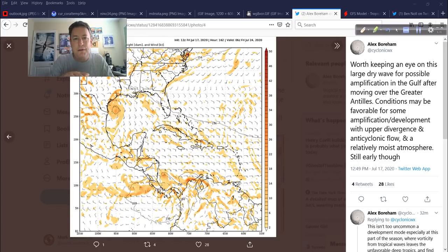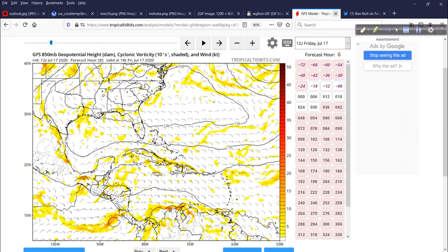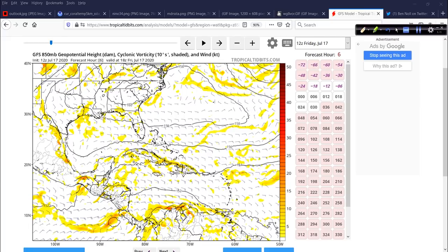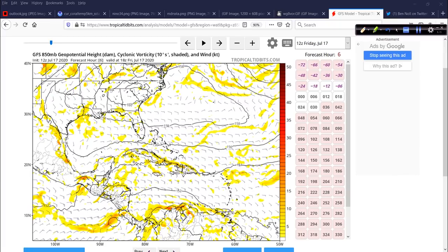So Alex is onto this. There are other people that are watching this. No mention from the Hurricane Center yet. This is still about a week out, and so it wouldn't quite fit the parameter for a tropical weather outlook to pick up on it just yet. So let's look at it from the Tropical Tidbits GFS here. This is the 12Z run from today, and we can outline a nice big area of high pressure in control over much of the deep south, the western Atlantic basin.